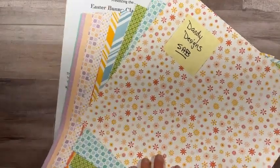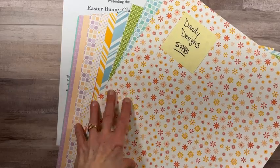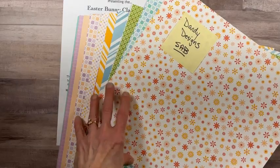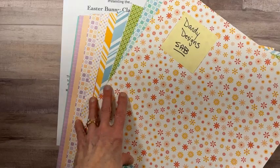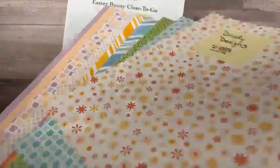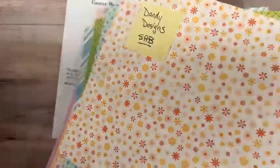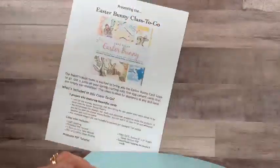So this is amazing paper. It's celebration paper. You do have to spend $100 in order to get this whole pack for free, which is a 48 piece pack of 12 by 12 paper. It's a huge pack of paper. So we're giving everybody some to work on their projects who sign up for the Easter Bunny Bundle class.